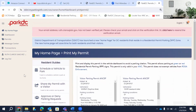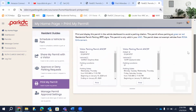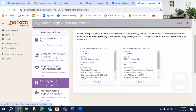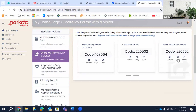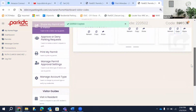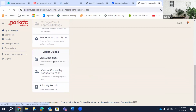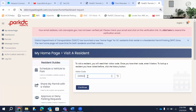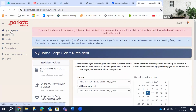Okay. I know I'm going a little fast. Your home health aid. Let me go back here. See if I can do this. This is the code that you will give to your home health aid for them to request a part. You can also schedule the home health aid yourself. Let me see if I'm able to do this with this. And then I'll walk you through it. Yes. Okay. So let's go back here.